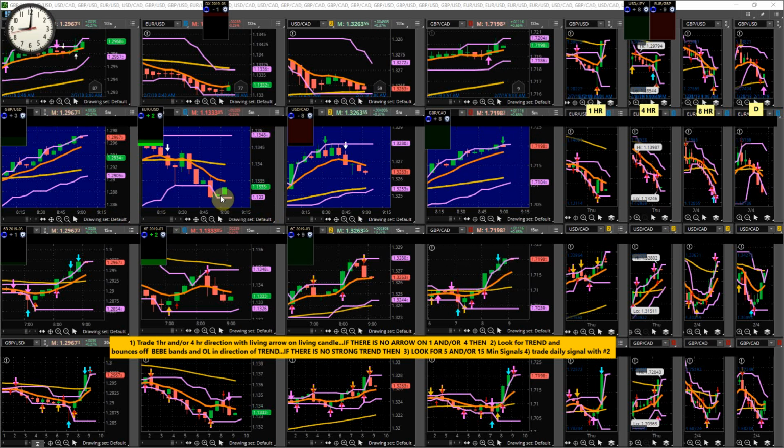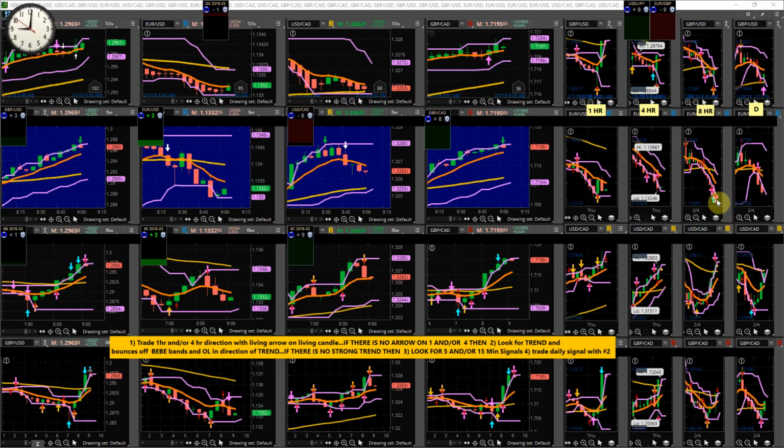The EU, it's on the bottom here. We want to take it up. We do have a flip here and a flip here. It's against the trend. You have a super 8 hour, but nothing here at the 1 and 4.